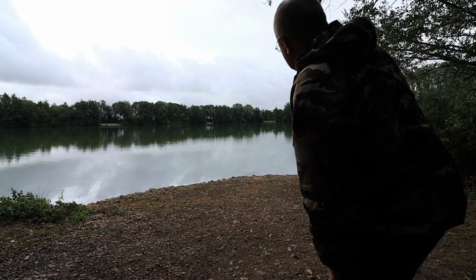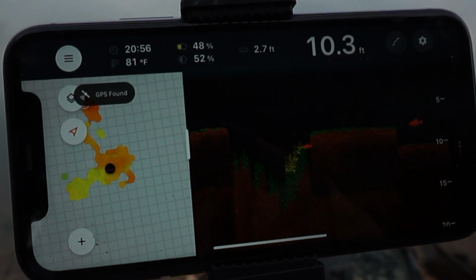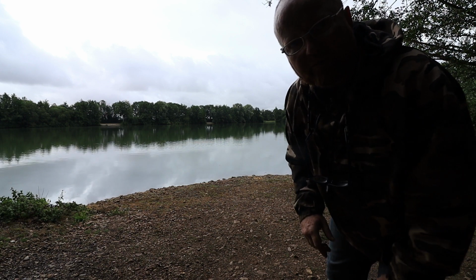Down the right hand side of peg 2, right on the border of your swim, is where there's a lot of fish showing, and you've got a really rocky multitude of depths out there. So this is peg 2.